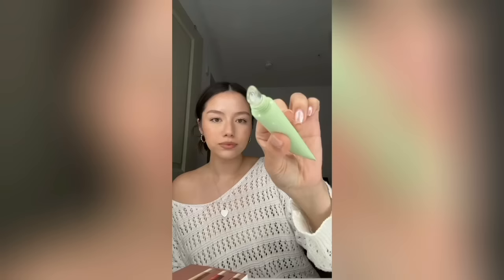Okay, let's try out mint. The color is so pretty. It smells so good. I'm a mint girl. Okay, cute. I love it. It also came with a jet lag mask. I did accidentally taste the mint one, and it does taste good.